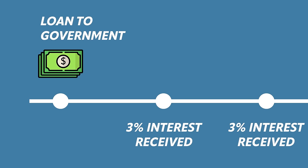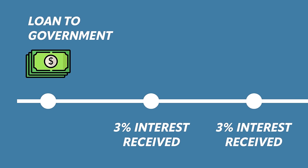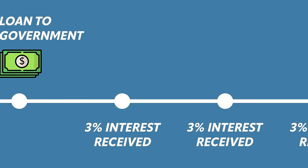And so let's say you buy a bond with the federal government and it pays you 3%. You're lending money to the federal government. They're going to pay you 3% annually. And if it's a 5-year bond, that means they're going to pay you 3% for 5 years.